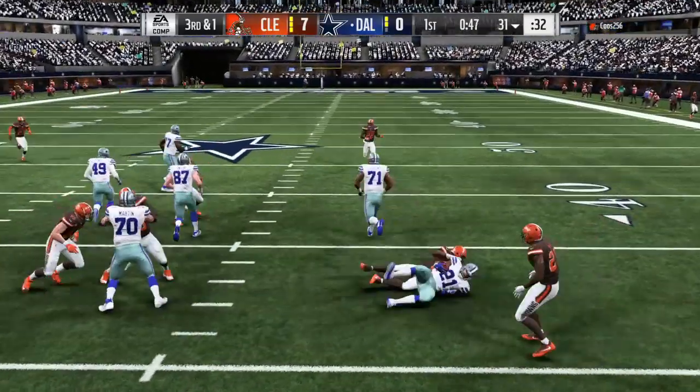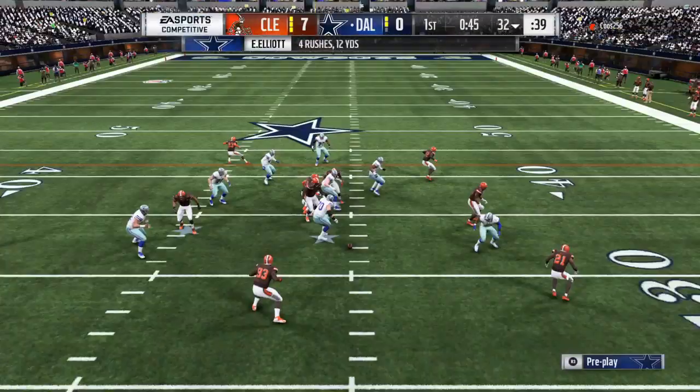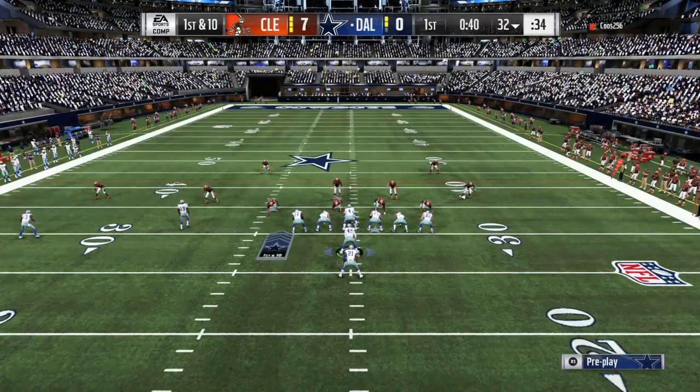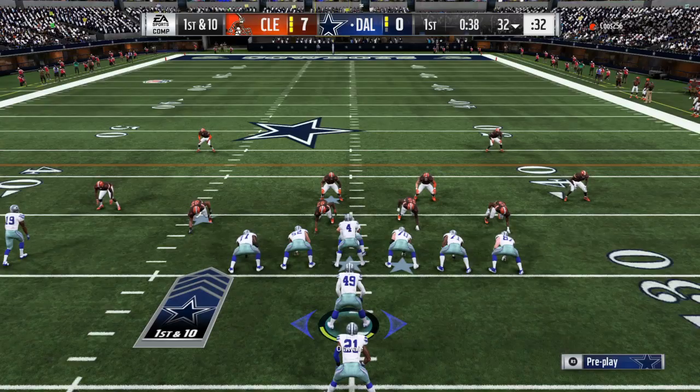They'll try to run for it with Elliott. And he gets it to the 32. Good enough for a first down. He needed a yard. That's what he got. And it's going to earn him a new set of downs.